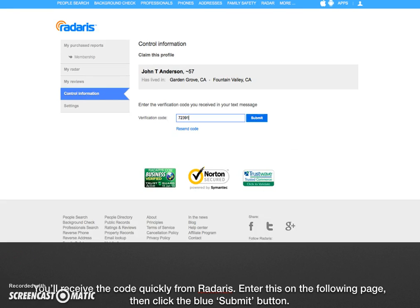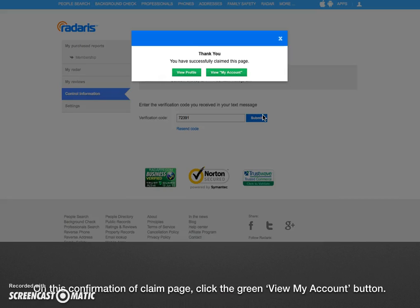Now within just a few seconds, you should have a text message from Redaris that has a 4 to 6 digit code that they sent you. Go ahead and enter that code right here in the verification code and click on Submit. You'll see a little thank you box has popped up here.